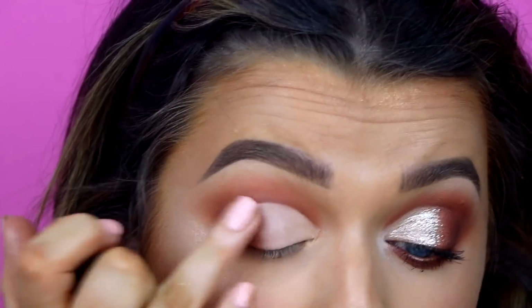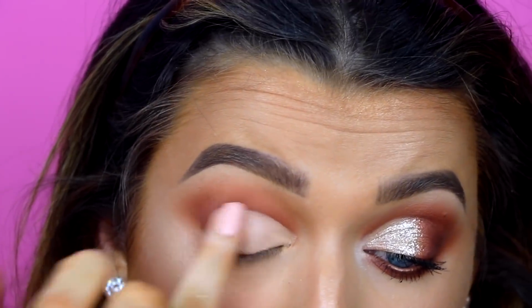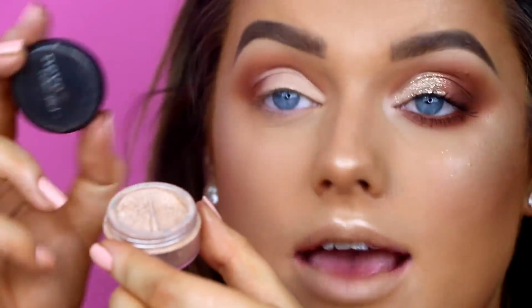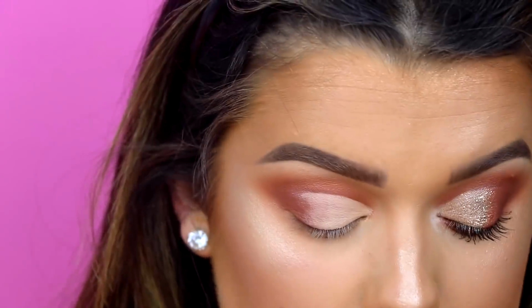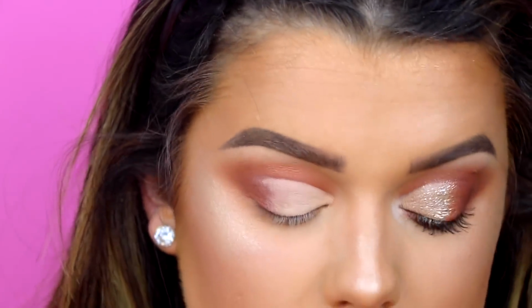Okay, so I've just gone ahead and carved out my crease and taken it halfway, or maybe three quarters of the way across. Now for the lid colour today, we are taking a pigment from Neve Cosmetics. It's called Liquid Mirror, and honestly darling, the most gorgeous champagne gold ever. I never see anyone talk about this brand, but I love their pigments.